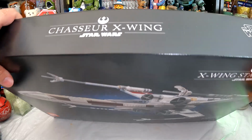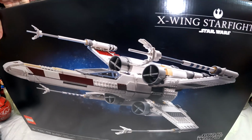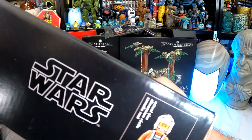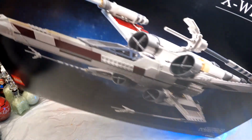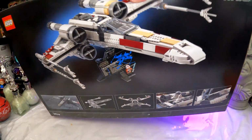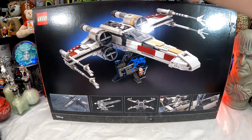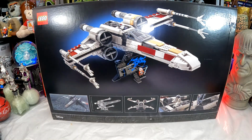I guess it does actually come with a Luke minifigure. Can't really get him on camera because the box is too wide. There we go. Also, the light just glares off it because I'm too close to the camera. Oh, let's see, is there anything on the back here? There we go. It's probably a better view of it anyways. Still though, I know the light's glaring off of it. Sorry, not much I can do about it.